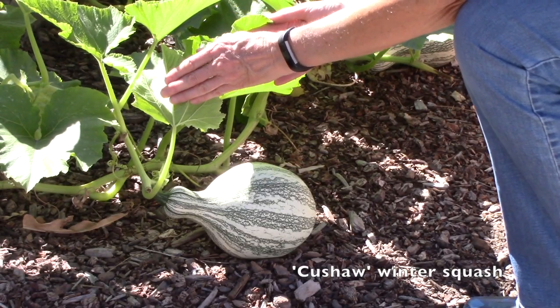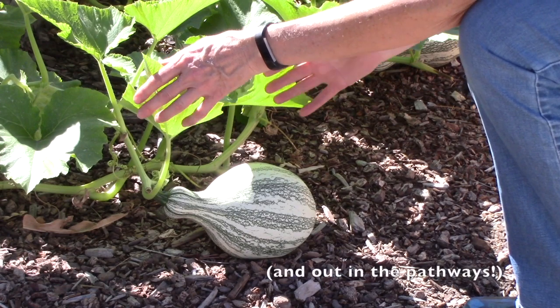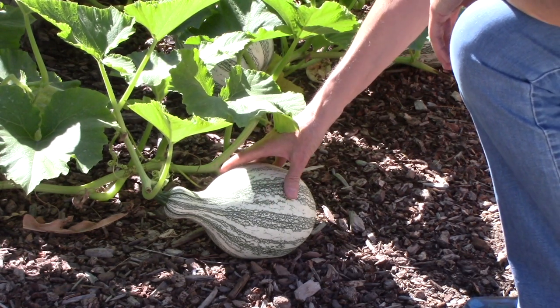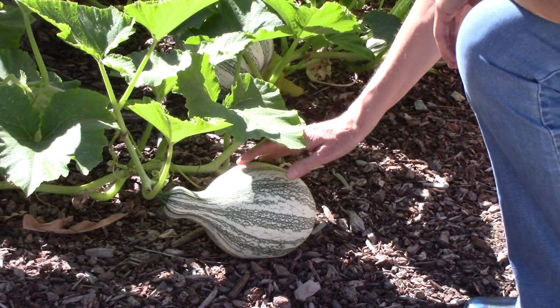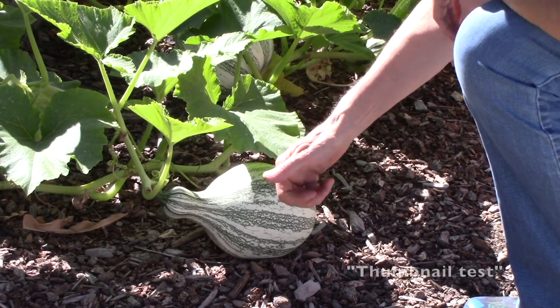This is a Cushaw winter squash, and I've got 7 of them growing in this bed. These are wonderful squash, and they make amazing pies. How do you know when a winter squash is ripe? You do the thumbnail test.